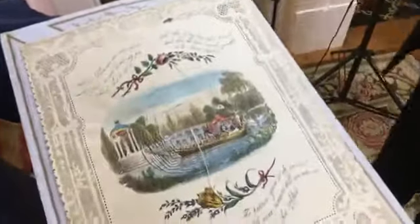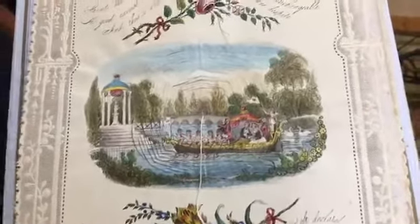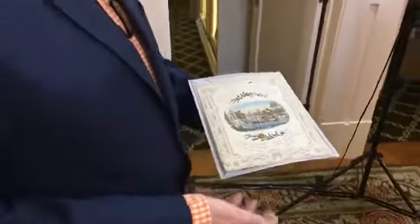How old is this piece? This is probably 1820. And then when it goes flat, it is a picture again. How delicate. Yes, and it is totally perfect. This meant so much to somebody at one period in time. And it does to me too.